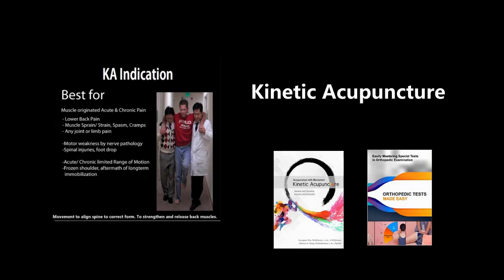This particular technique with walking is movement to align the spine to correct form, to strengthen and release the back muscles. And if you refer back to the beginning of this video from Samra brochure, this is the march that we do with the patients, where they march as if they're marching in an army. They lift their legs up high. They're swinging the arms in the opposite direction of the legs, or opposite arm, opposite leg. They're walking straight and tall with needles in place. So this is a technique of kinetic acupuncture for lower back pain.